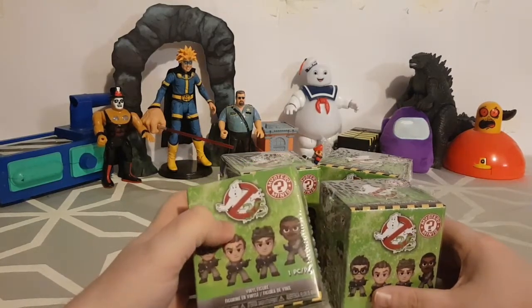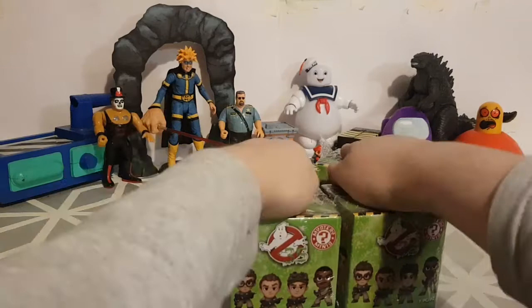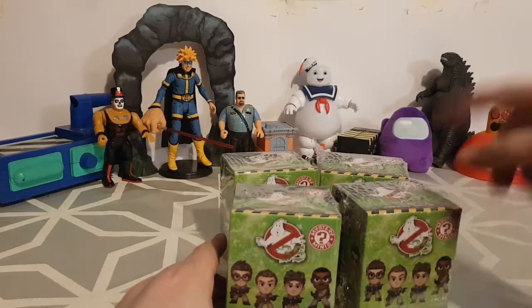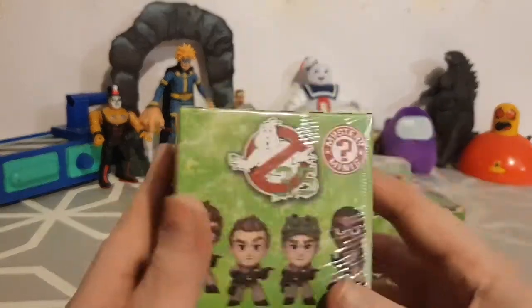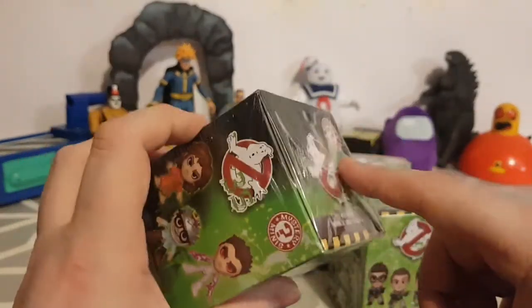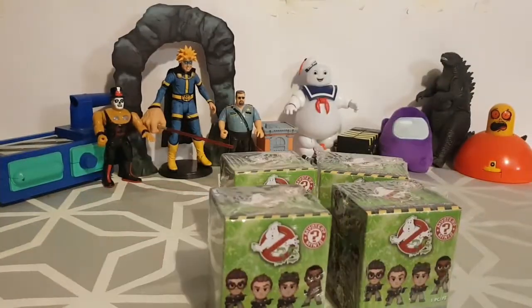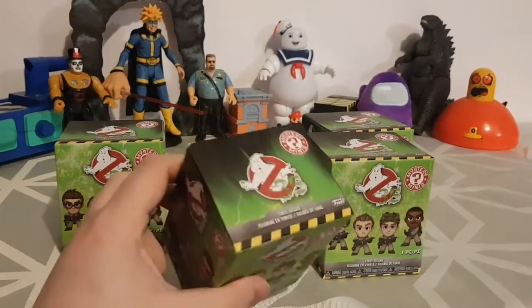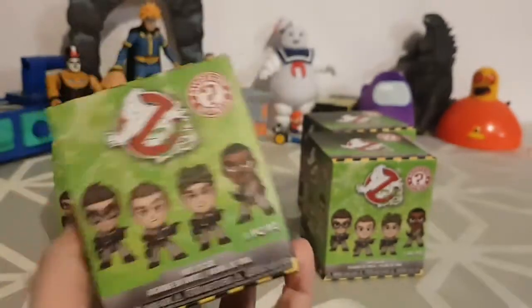It was going to bug me. So, before we get a look at these, I'm going to do a quick jump cut to get all this plastic off, but I'm not going to actually open them. So back in a moment. So, we've got the plastic off these, I've not opened them. Let's have a look at the packaging.